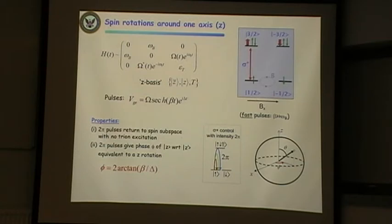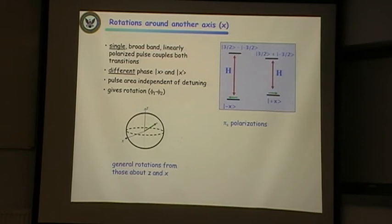Now that's fine around one axis, but you need rotations around various axes. One can generate those in the same sort of way. It turns out if you look at linearly polarized pulses in the x direction, they will access both of these kinds of transitions. And if you use a broadband enough pulse, then you're hitting both of the transitions. But the key here is that the transitions are of different energies. So it generates different phase shifts in the ground states. And the difference of those phase shifts amounts to rotation about the x-axis. Okay, fine. So now we have both things going.